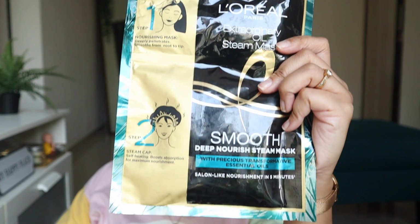जो steam cap है, ये self heating cap है, it makes sure that the hair mask penetrates deeper into the shaft and just works 10 times better. So these actually work and gives you really great results. If you're into them, I'll link them down below.